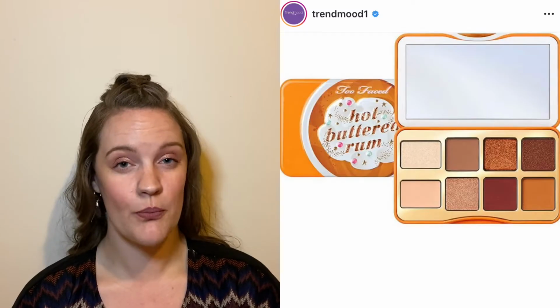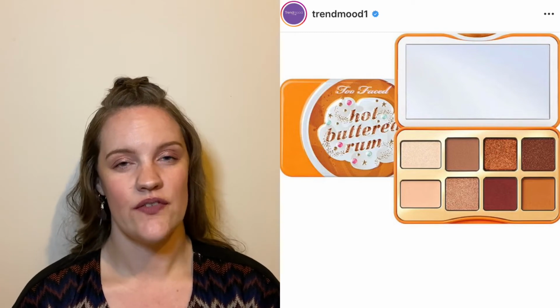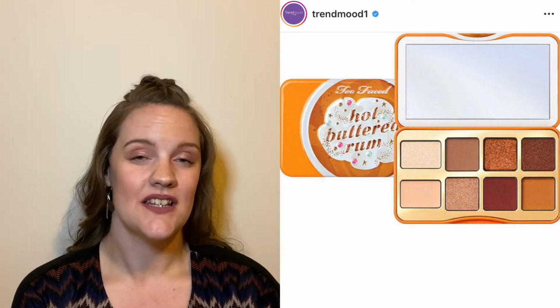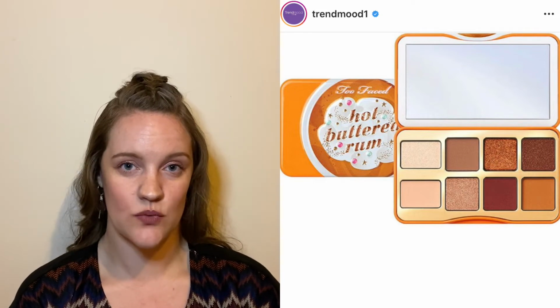The one that does call to me, and one that I typically couldn't find available in the UK yet, is the Hot Buttered Rum palette. I really like the colour story of this, and I do quite like mini palettes, especially when it comes in the tin style packaging, because it is ideal for travel as well.